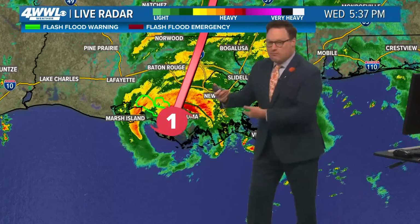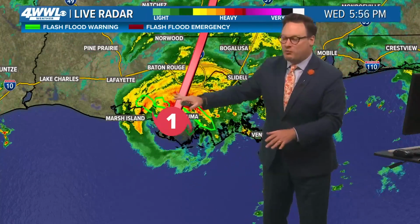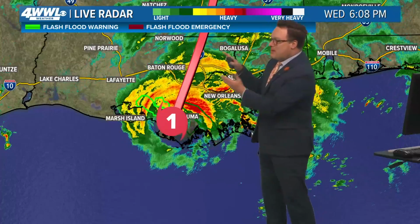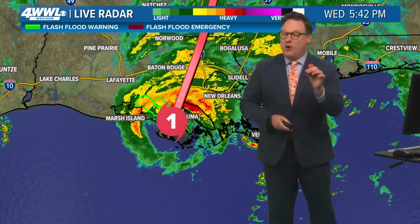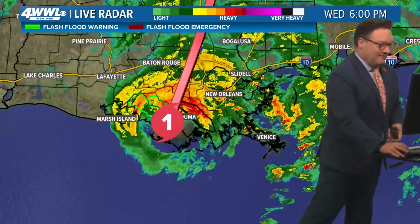Now, it is still drawing moisture out of the Gulf of Mexico, so I'm not going to say it's completely clear and we're done with the rainfall, but at least in terms of the intense rains, I think this is primarily what we're looking at, and that is what the models were saying over the last couple of days, and in fact, kind of what they have continued to say.